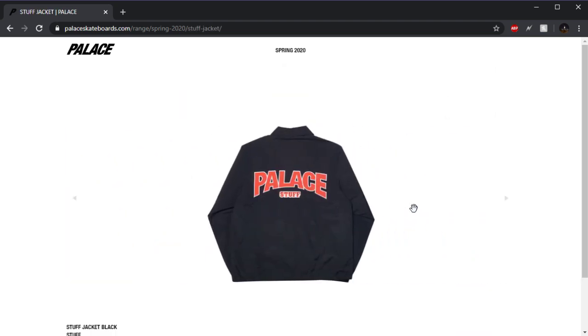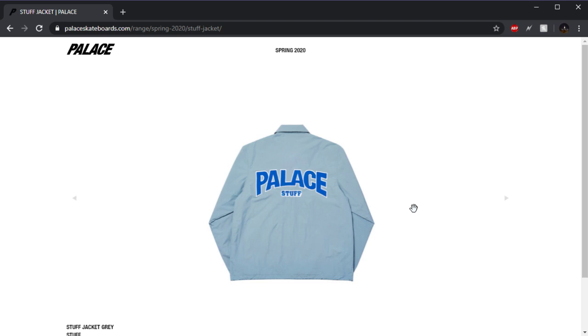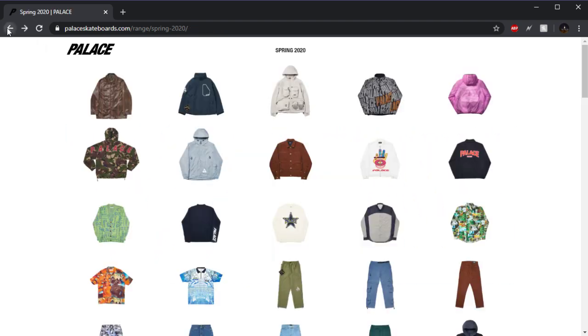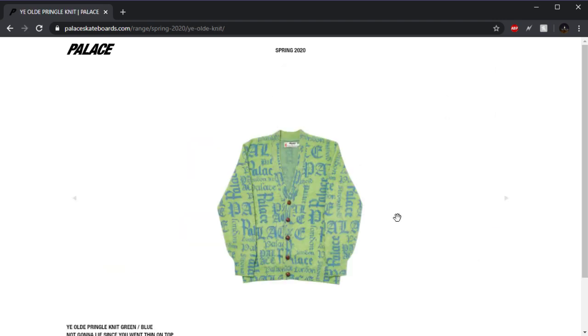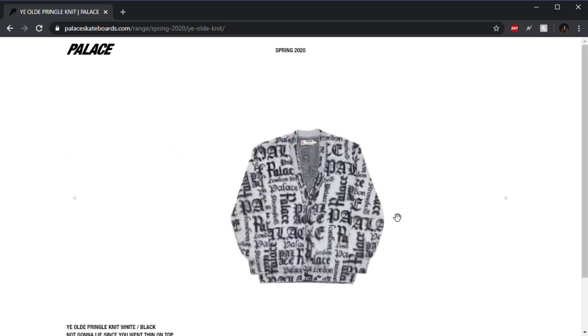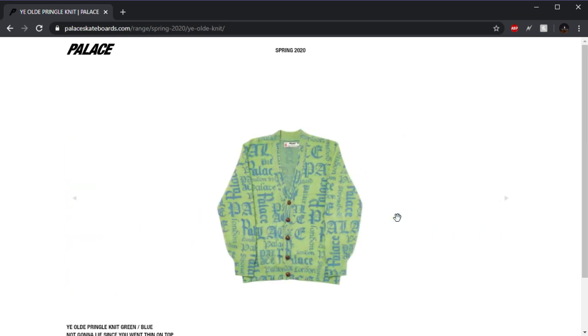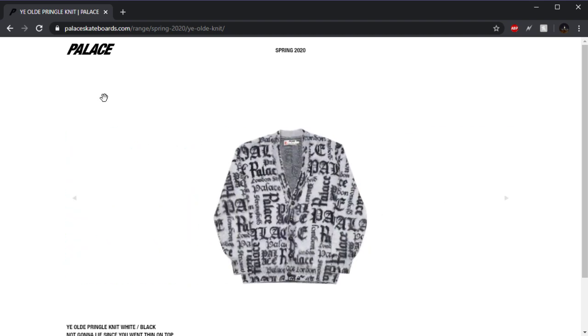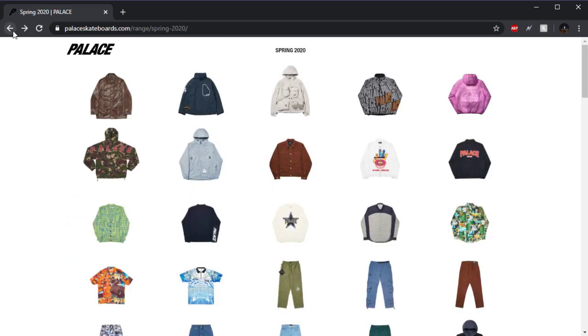The Palace stuff, I thought this one was interesting. It just says stuff on the back, which I don't like. Maybe like Palace sports or something like that, give it a little bit more. We have this Palace old English knit cardigan, and I don't care for this. I believe it looks like wool or something because it's all fuzzy, but it doesn't look comfortable.